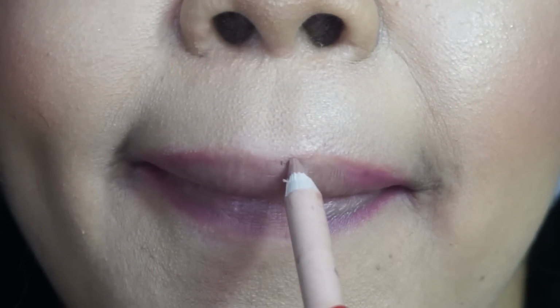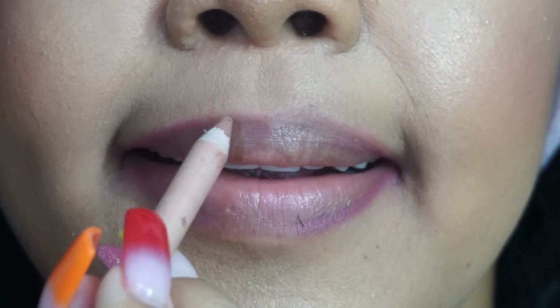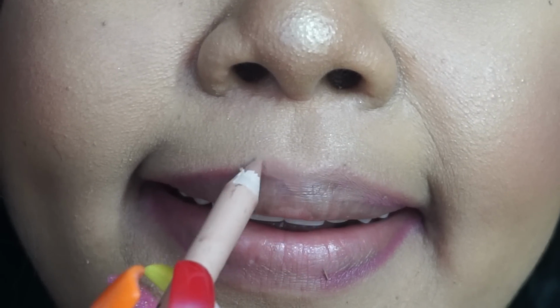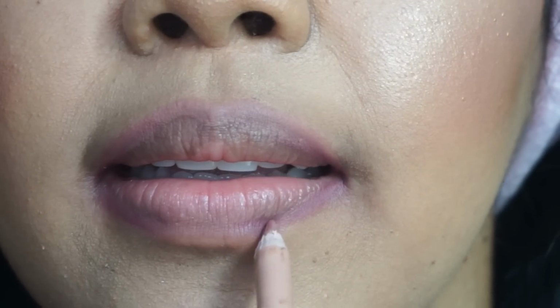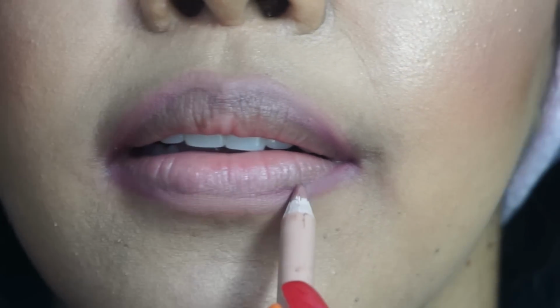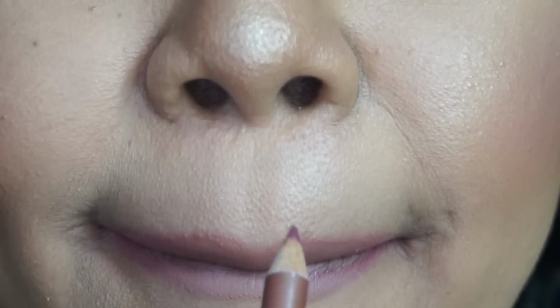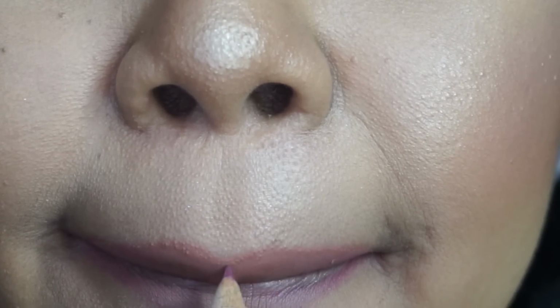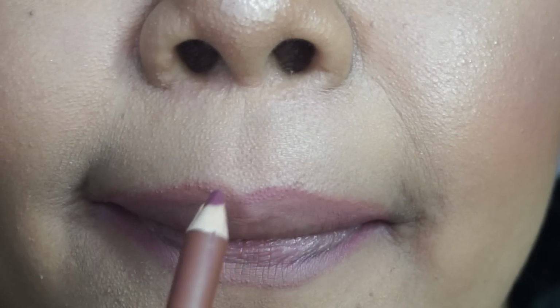What I'm gonna do is overline a heart here, or the shape of your lips. Everybody has different shapes, and this is important, guys, that you do this first with the nude color, and we're gonna overline the bottom if you need. But if you've got thick lips on the bottom, you're not gonna need it. You just do it on the top. So it all depends on what you're looking for.